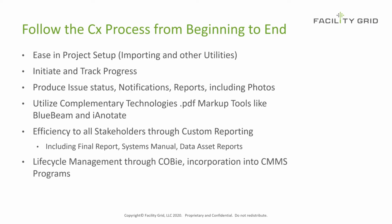Efficiency to all stakeholders through custom reporting, the final report, the systems manual, data asset reports. There's standard reports, plus there's a whole lot of reports you can put out through custom reporting, building your own reports. Lifecycle management through COBie, through the model, and you can incorporate assets and other information from the commissioning project right into CMMS programs, thereby saving a lot of time in re-inputting all that information. We have thousands of projects today in the field worldwide.